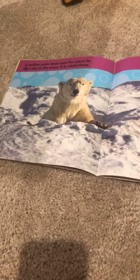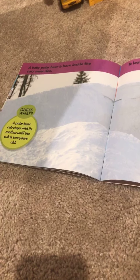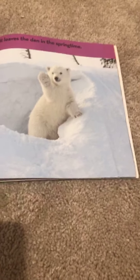A mother polar bear uses her big paws to dig a den in the snow. It is winter time. A baby polar bear is born inside the cozy snow den. Guess what? A polar bear cub stays with his mother until the cub is 2 years old. It leaves the den in the springtime.